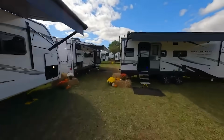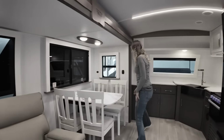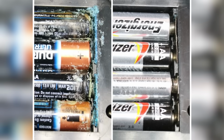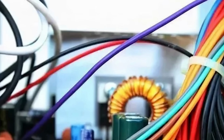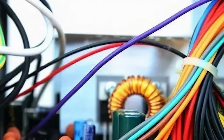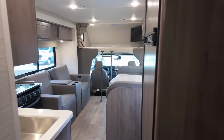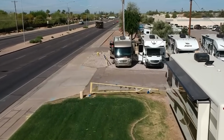Step inside one of these forgotten coaches, and the scent hits immediately. Trapped heat, stale upholstery, and a faint trace of mildew from condensation that never dried. Battery cells corrode quietly under the floor, waiting to fail the day someone finally tries to start the generator. Every exposed wire, hinge, and gasket ages faster when it never moves. The illusion of brand new dissolves with every season that passes. These vehicles were built to travel, but stillness is killing them from the inside out. Some of these new RVs are dying before their first trip.